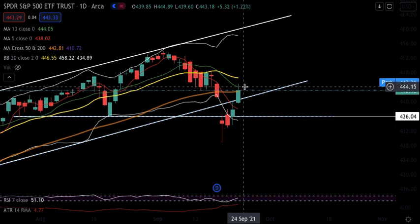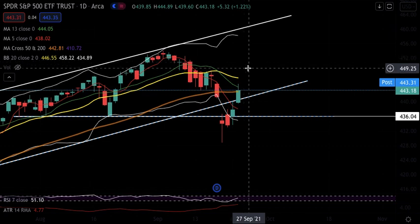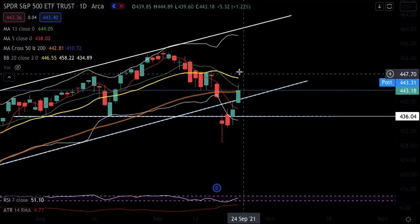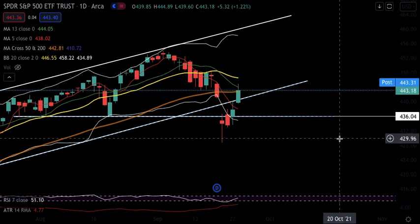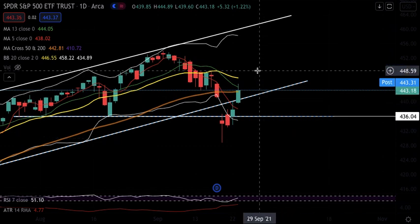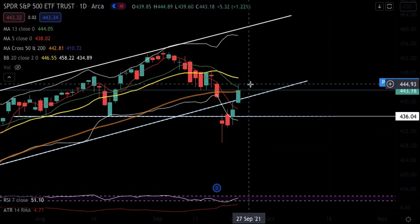Now we have the 13-day and the 20-day. We have two more levels that we need to break above for this to be bullish again, because for this to be bullish again, we need to be trading above all the moving averages. Right now the 20-day moving average is at 446.55. That is a major resistance level that we need to break. Okay, guys? So, in my opinion, I am bullish. I think the bears got played. This was a false breakdown. Price action is telling me we have more upside.